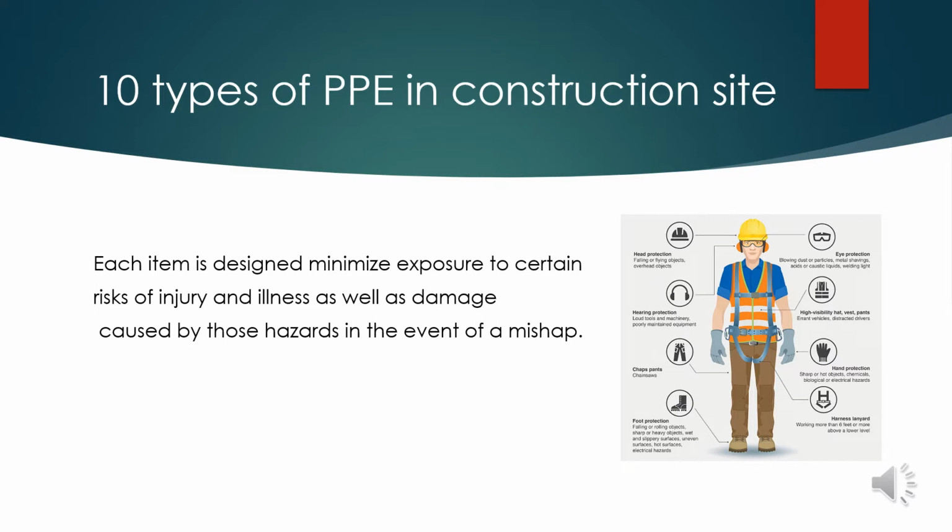There are 10 types of PPE in a construction site. Each item is designed to minimize exposure to certain risks of injury and illness as well as damage caused by those hazards in the event of a mishap in a construction site.